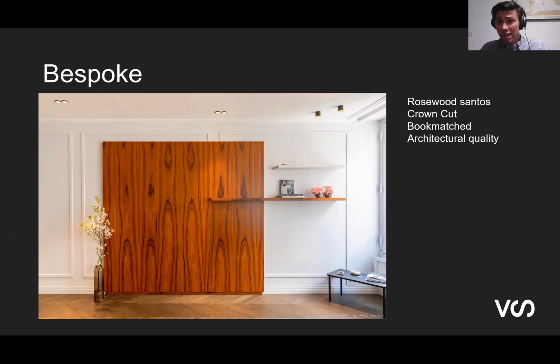So a bespoke project, for example, this is from a project in Paris, where the architect really chose a very specific wood species, the rosewood Santos. As the slicing technique, he chose a crown cut. I think it's a very clear picture where you can see this crown. Then he chose a book match. As you can see, the veneers have been book matched. It's like a mirror. And I think you can all agree it's an amazing quality.